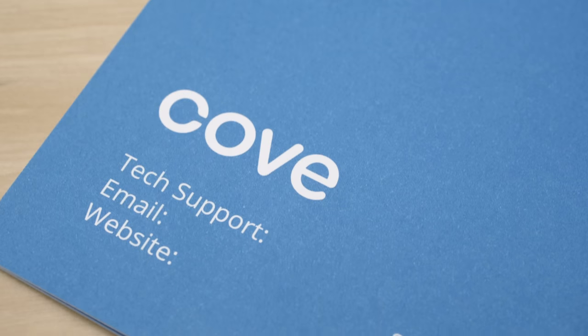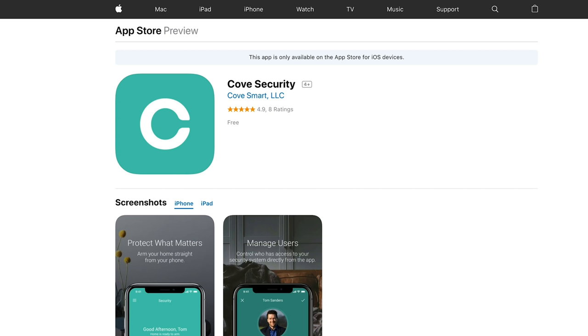So Cove is a new system. Not a lot of people have left reviews for the Google Play Store, so I'm anxious to see how that develops in the future. However, for the App Store, for the iPhone, we actually have a 4.3 rating, so definitely doing well for the mobile app when it comes to the App Store and the Cove Home Security System.